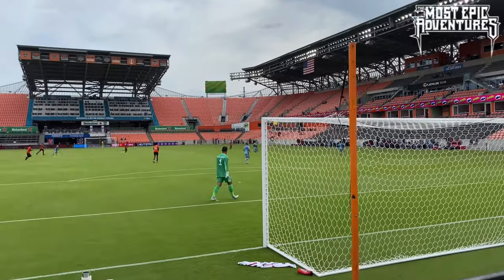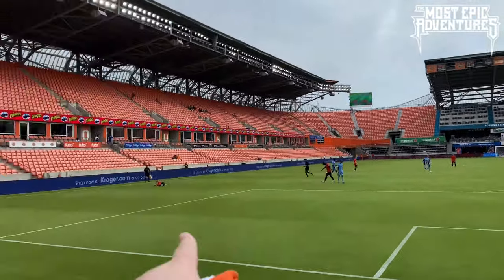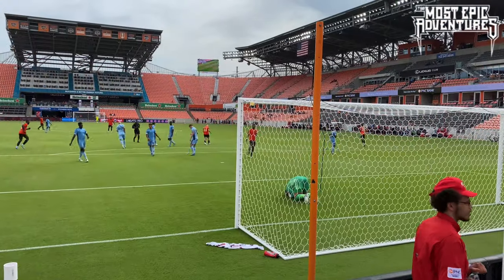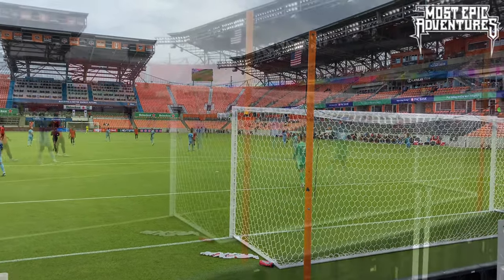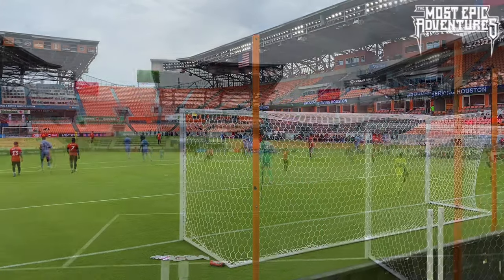So there's not a lot of us here, but we're having fun with the goalkeeper. It's cool. One of our guys is down, though. That's not cool. Come on, man. First real shot on goal. There was nobody there. He sent it in and no one was there.